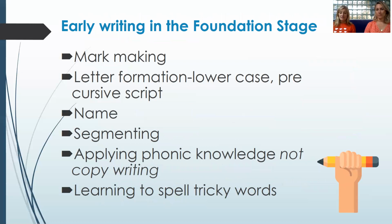So writing in the foundation stage is all about making marks. It's about letter formation, and we teach lowercase to start with, and it's a precursive script. So it's like joined up handwriting, but it doesn't all join to each letter. So you'll see on your letters and sounds pack what that looks like.